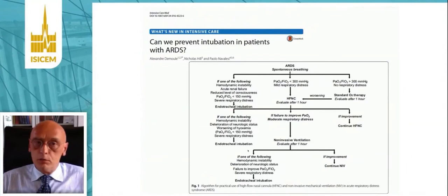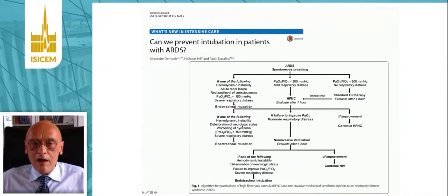With Alexander Mull and Nicholas Hill, we provided a few years ago this algorithm where we propose a sequential use of high-flow nasal cannula and NIV to treat, before intubation, acute hypoxemic respiratory failure.